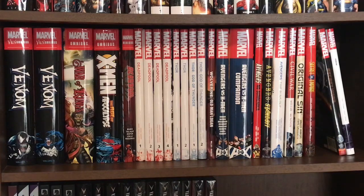Definitely my favorite Spider-Man villain by far. Don't know if we're going to get a third volume. We'll just have to see. I don't know how much material from the 90s was actually written in total, so hopefully there's enough for a third volume. They're beautiful books. They look amazing on the shelf.